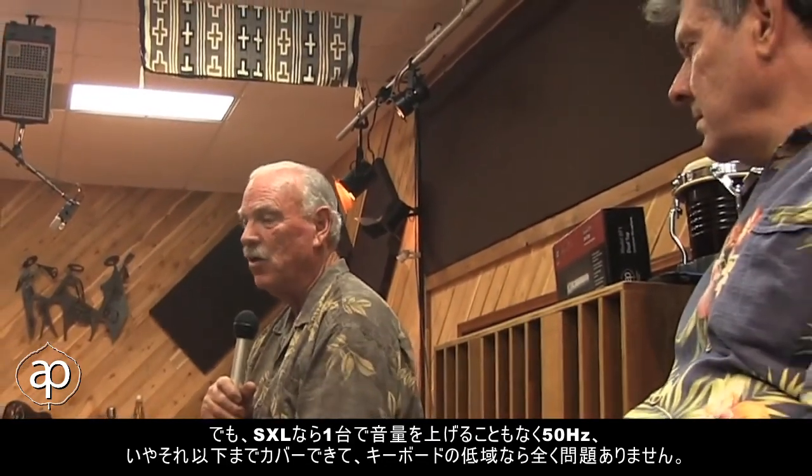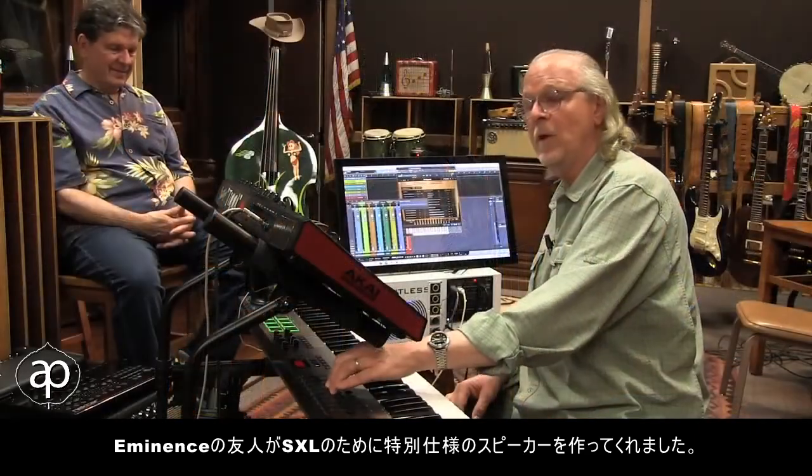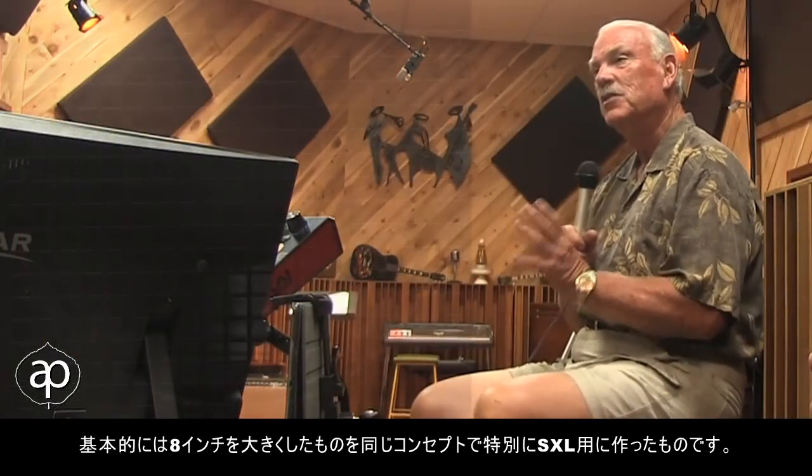Right. You don't need the power. It goes down to 50 cycles flat, and of course it doesn't stop at 50, but for the most part, the lower end of the keyboard is well represented now. We have a 12-inch in there now versus an 8-inch, so that made all the difference. My good friends at Eminence made custom speakers for this box. Really? Yeah, they made it just for this box. It's basically the 8-inch speaker blown up.